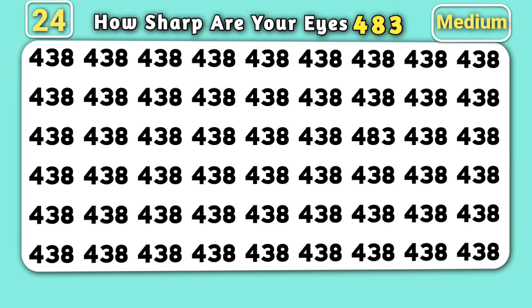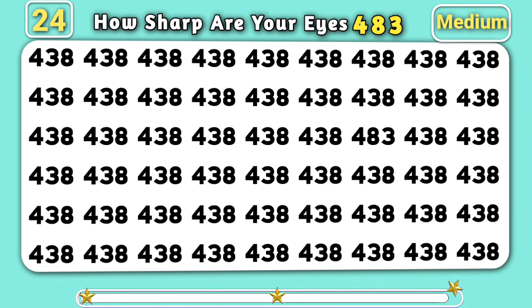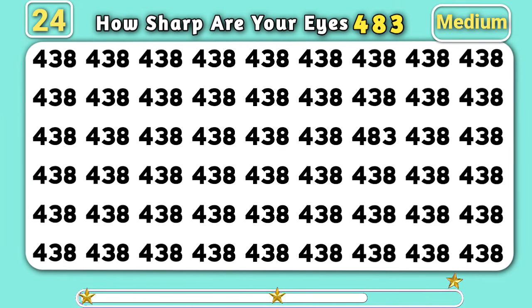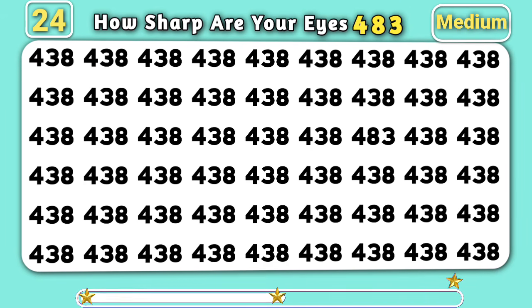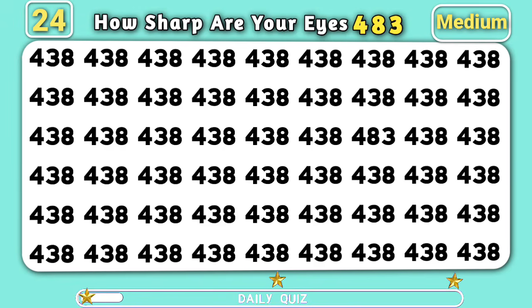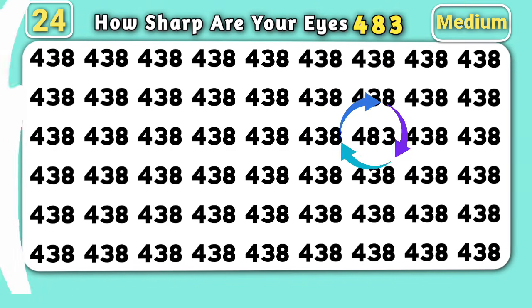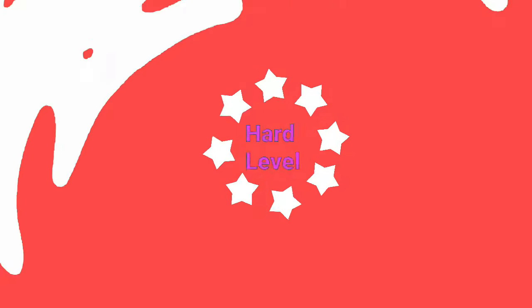How sharp are your eyes? Can you find the odd number 483 among 438 within 15 seconds? Boom, there is the number 483. Medium level done, hard level start.